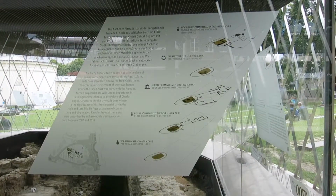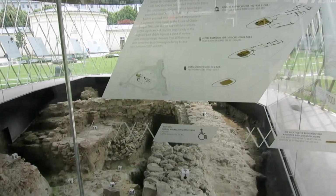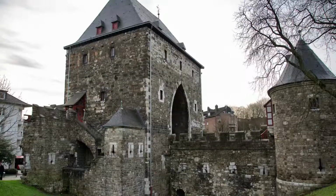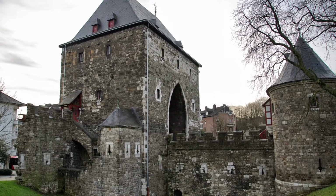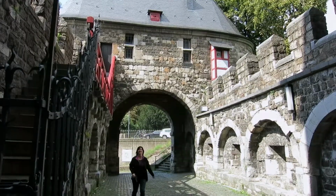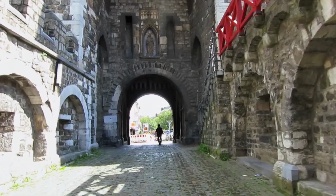You walk around and you see the different ruins and whatnot. You see some Roman ruins, you see some medieval ruins, you see a lot of history there. One of the things you also get to see is the city gates, or at least one set of the gates, and that's part of the medieval area. You can actually walk through the gate. Now, you can't really go up and tour inside, but you get to walk through.